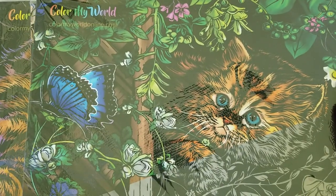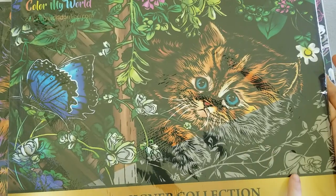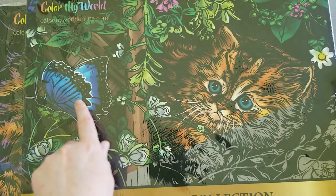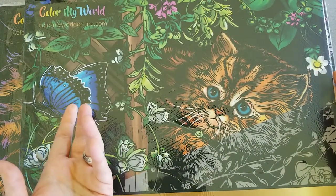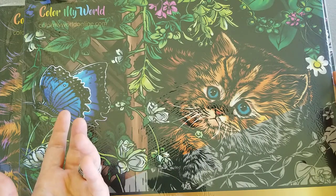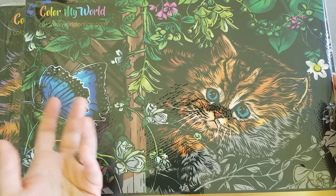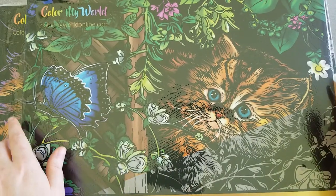But these are full-size pictures, and basically they're just grayed out areas. You scratch off the gray areas and you get hopefully this type of result. And you just use the little scratcher they provide. They do have additional kits, which I did get one of those as well.